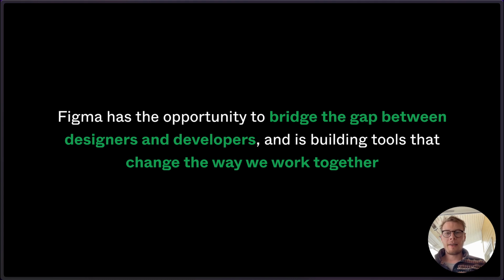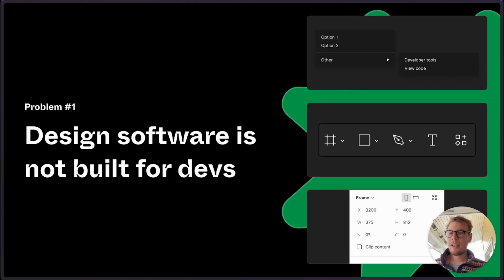We believe Figma has the opportunity to bridge the gap between designers and developers. We're building the tools that change the way we work, specifically with this in mind, bringing developers much closer to the beginning stages of the design process. There's a couple of problems I want to cover today with design tools, as well as what we're doing at Figma to improve these aspects.